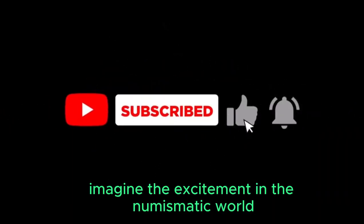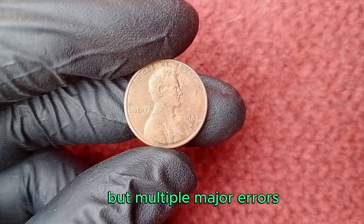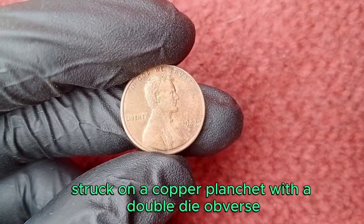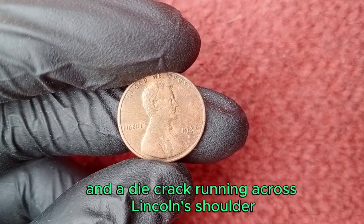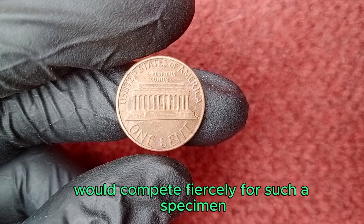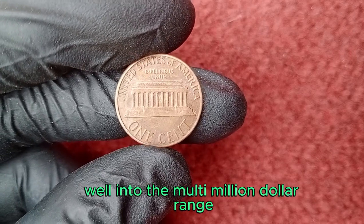Imagine the excitement in the numismatic world when a coin is discovered that has not just one, but multiple major errors. A 1983 D 1-cent coin struck on a copper planchet, with a double die obverse, an off-center strike, and a die crack running across Lincoln's shoulder would be practically priceless. Coin collectors and investors would compete fiercely for such a specimen, pushing its value well into the multi-million-dollar range.